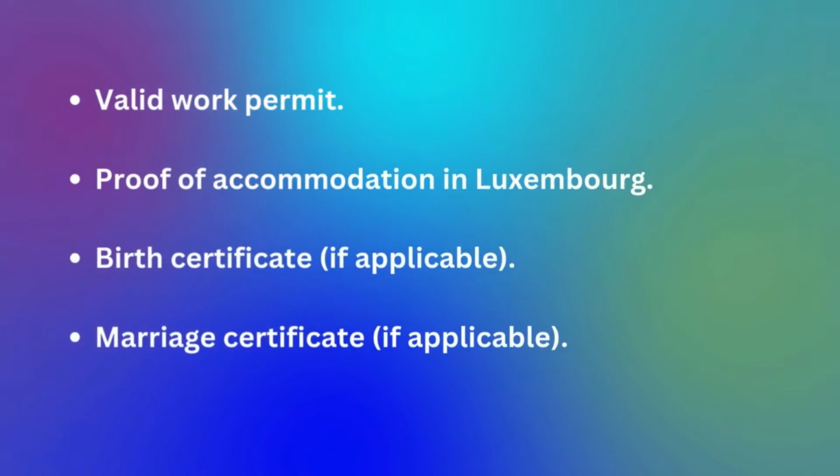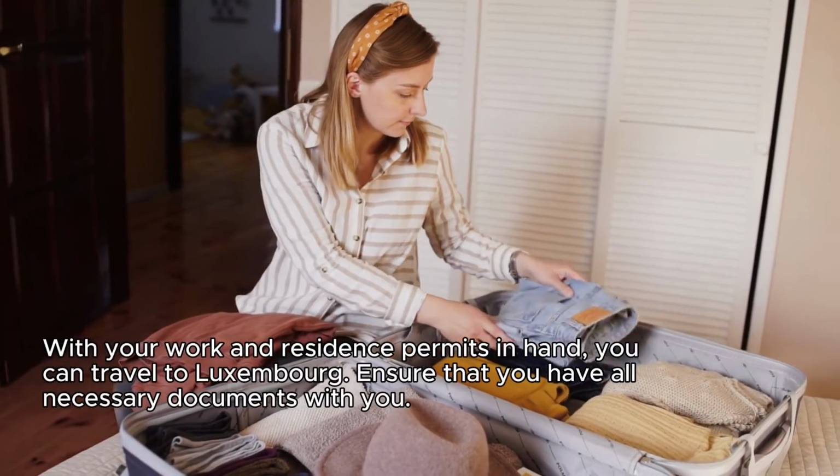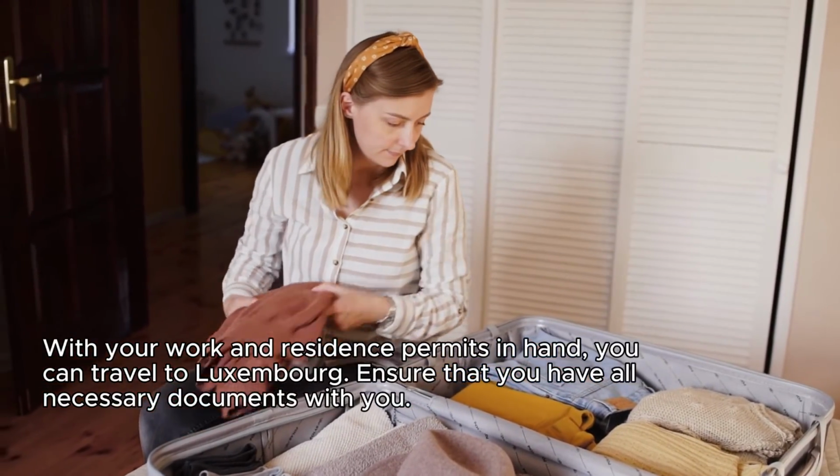8. Travel to Luxembourg. With your work and residence permits in hand, you can travel to Luxembourg. Ensure that you have all necessary documents with you.